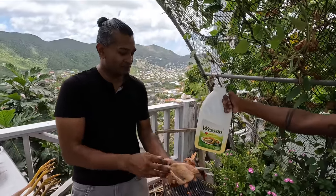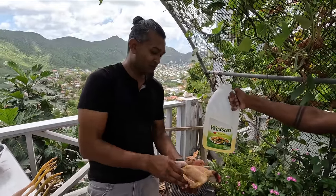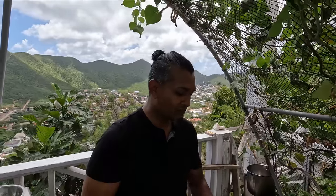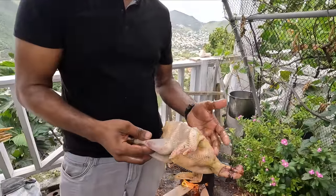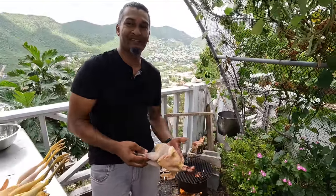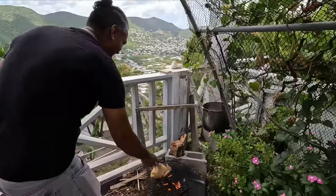So basically we're just putting some oil on the chicken to roast it so it can get a nice roast on the outside instead of just burning. Normally you don't need to put oil, but because the chickens are small they don't have a lot of fat, so you want the oil to be on the chicken because they don't have natural oil from the fat, otherwise the skin will get burned faster.